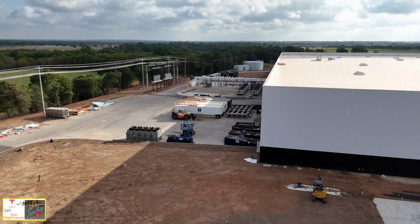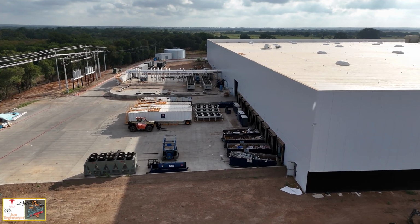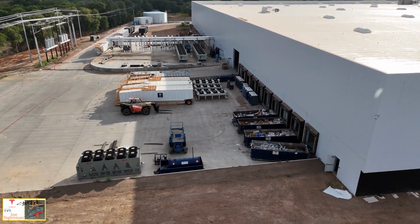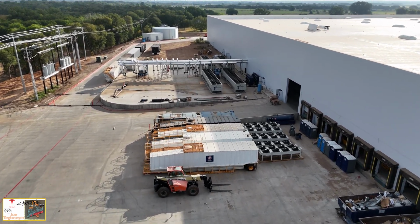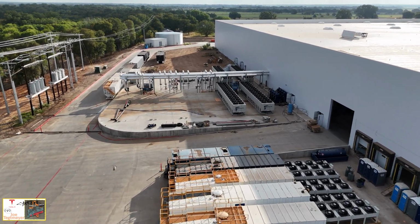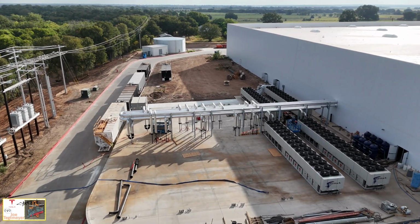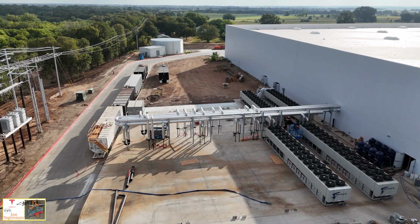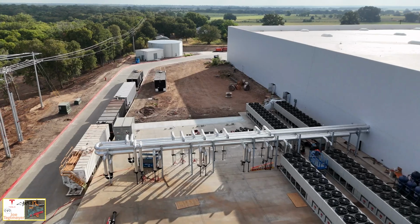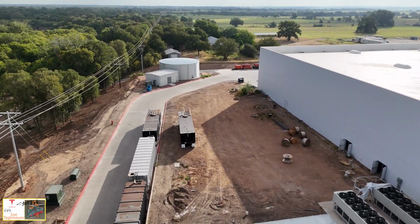outside is completed. As I wrap around the building, this gives you a good look at some of these receiving doors on this side. Looks like most of it's being used for debris and also some new equipment. Also, we can see this heating and ventilation system with those pipes, maybe for the heating, and then of course all of these what looks like air conditioning units on the ground.